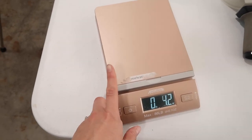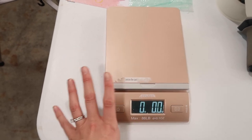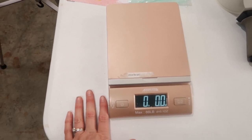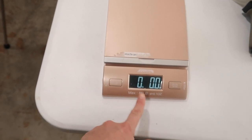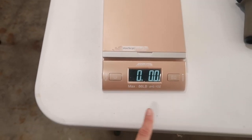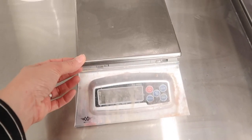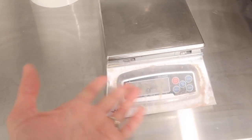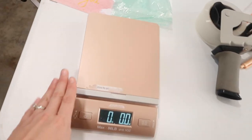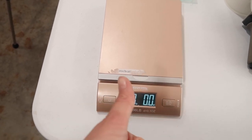I just wanted to mention my shipping scale again. I mentioned it in another video and I'll link it down below because I'm obsessed with it. It's from Amazon. I think it was like $30, but the reason why I love it so much is because it actually weighs up to 86 pounds. I was using my other scale in the very beginning to ship all my orders, which is fine for my online business because nothing's gonna be like 20 pounds, but for wholesale, I can't weigh that. So this is amazing. When I first started, I was using my bathroom scale, so upgrade.